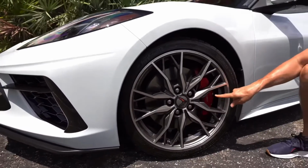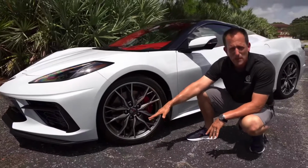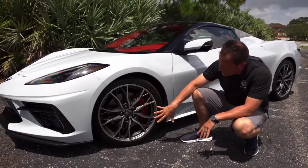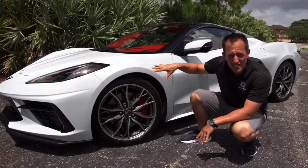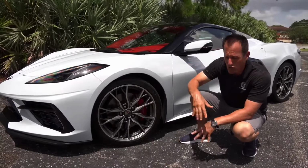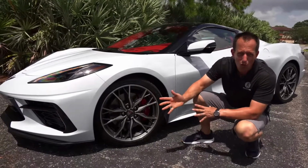The second thing I would do is make sure you take that down to somewhere where they can put a protective film on the car. It's called a PPF. And what it is, if you like the black and you don't want any other colors on it, they can put a clear film on that thing to keep the rocks and the salt from eating your paint.